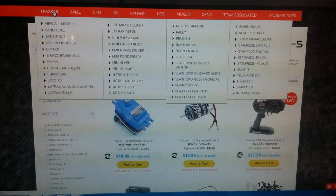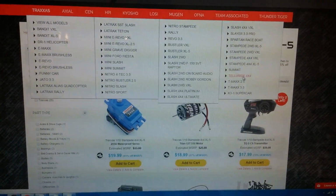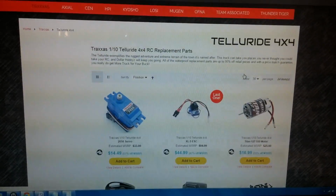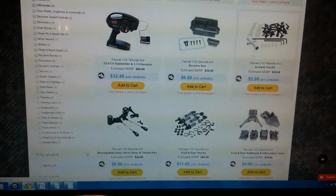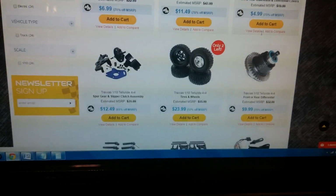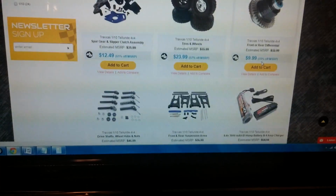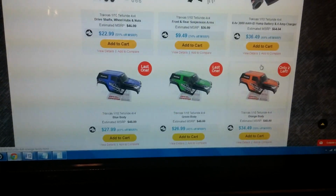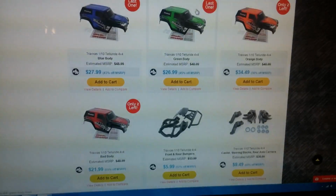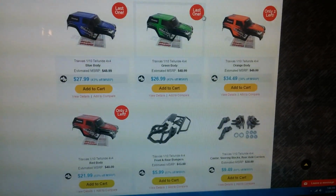Let's see if I can navigate over here. Let's see what the price is, because it's the same chassis, they're the same platform. It's just the A arms are shorter and the drive shafts are shorter. See that Titan motor, $16.99. Let's see all these parts, diffs, etc. Bodies. I actually ordered my body from here. It was $21 at one point. When they start getting lower in stock, the price does go up.